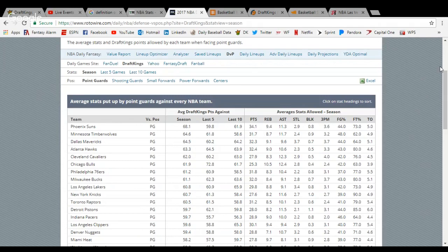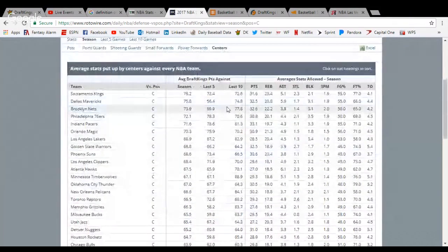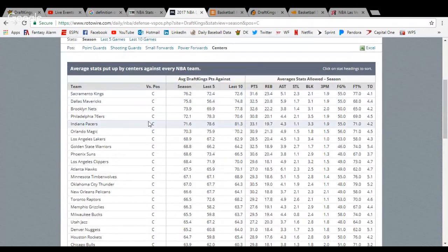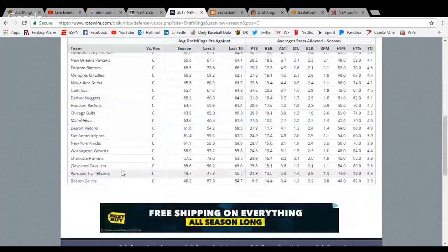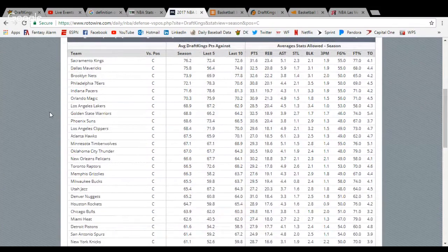So we talk about defensive positional rankings. You can go from point guard to shooting guard to centers. So we click over on centers, and we see that for the season, the Sacramento Kings are really giving it up to the center position. Meanwhile, the Boston Celtics, which is no surprise because they play good defense, centers are not doing very well against them. So when I'm looking at defensive positional rankings, two big things.